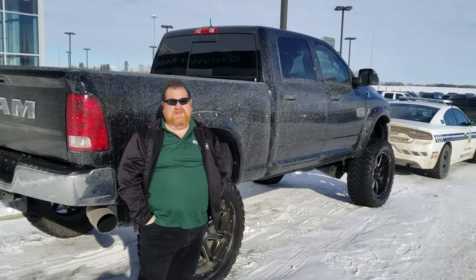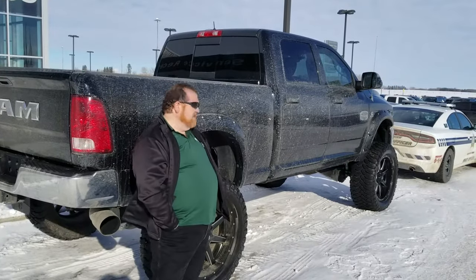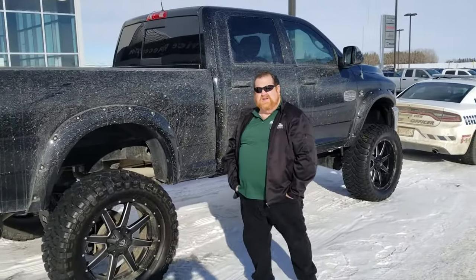Have I got a deal for you? It's this big monster behind me, a 2014 SLT diesel, and say she's lifted? Well, she's lifted. This truck has had pretty much everything done to it.